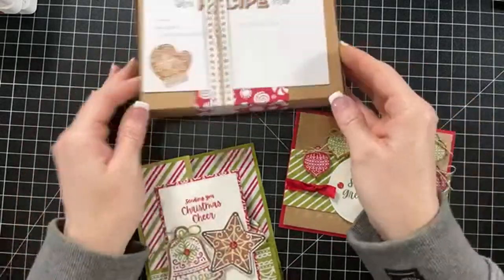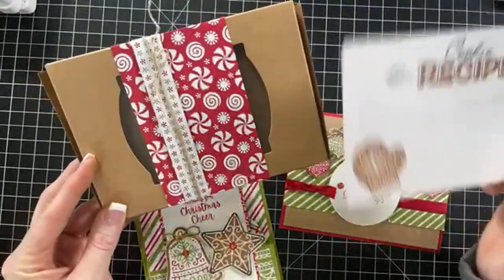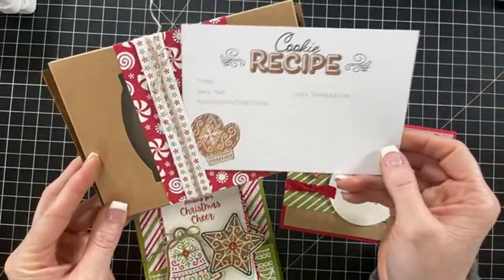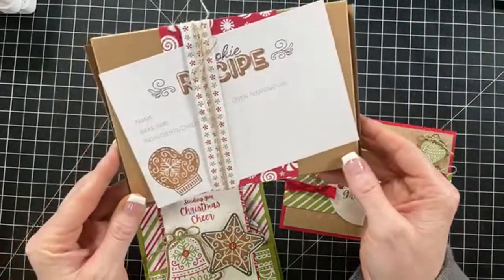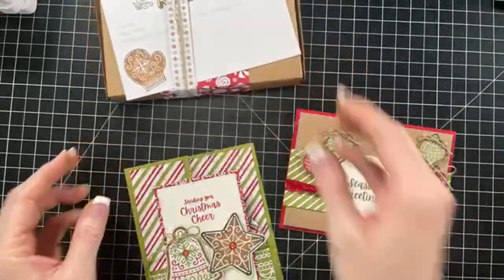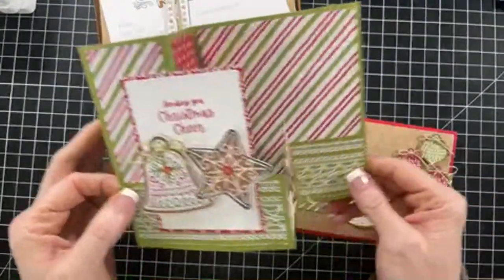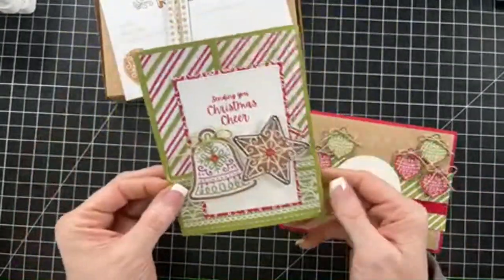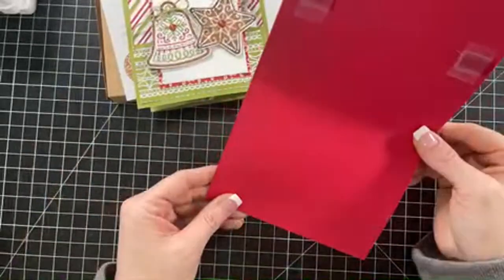You'll get these projects here. So this is a little box. You'll get 2 of the boxes, and then you have this recipe card that goes on top. And I thought that was super cute. There is this fun fold card, which turned out really cute. I really love it. And then there is this simple card here.